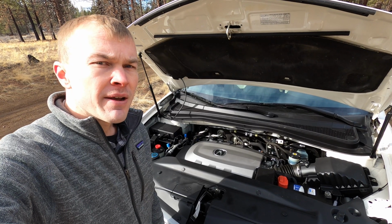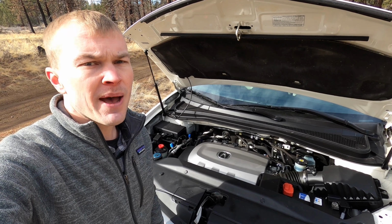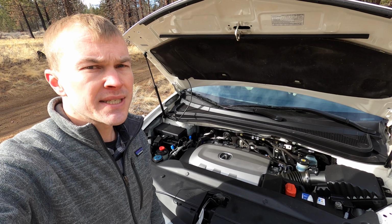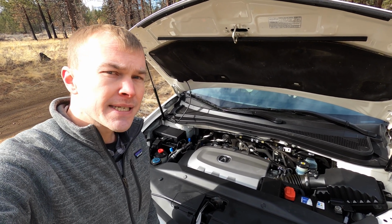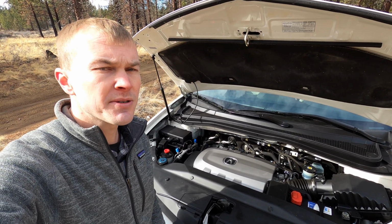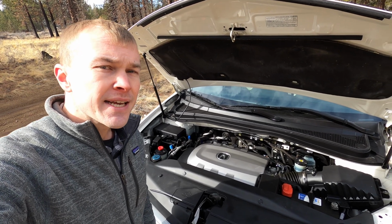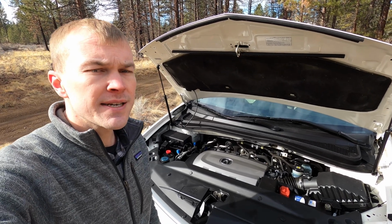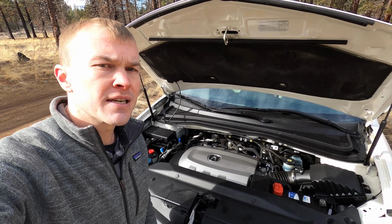The 2nd generation MDX has a 3.7 liter V6 with 300 horsepower and 270 pound-feet of torque. That was originally paired to a 5-speed automatic transmission, but for 2010 that's upgraded to a 6-speed automatic. It sees a 0 to 60 time of 6.6 seconds, an EPA rating of 16 miles per gallon in the city and 21 miles per gallon on the highway, and a max tow capacity of 5,000 pounds. It also came standard with Acura's super handling all-wheel drive system, which has an active rear differential, making it one of the more capable all-wheel drive systems in its class.